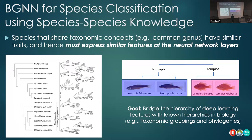These are museum digitized collections of natural history museum specimens. They're beautifully photographed with light control and calibration and everything, and you don't have enough images. And the other part is, classification doesn't quite work very well in sparse and bad data regimes. And the other part is, can we leverage the fact that species that share taxonomic concepts, such as their common genus, or whatever higher hierarchy than species, maybe they have the same features also for different neural network layers.